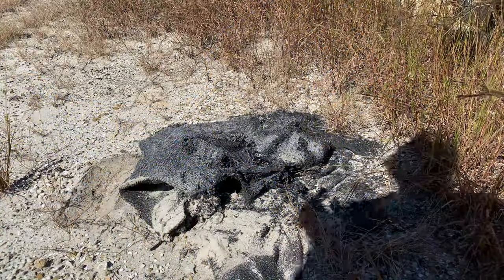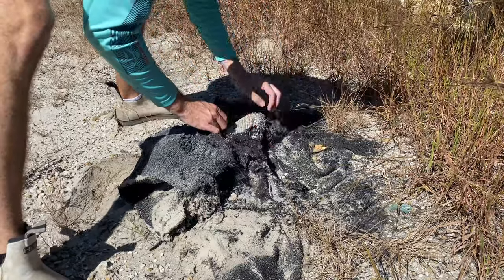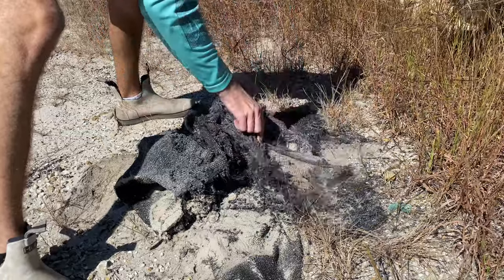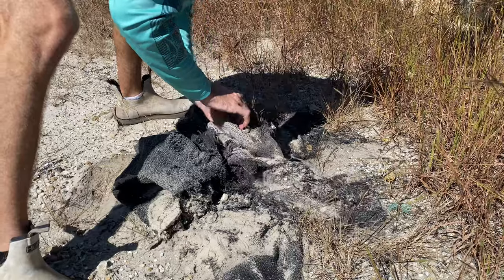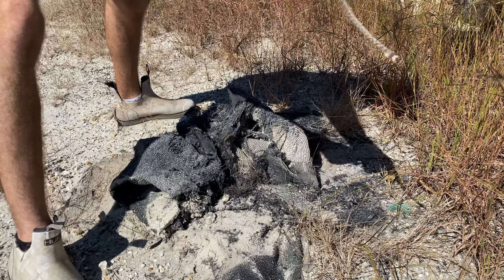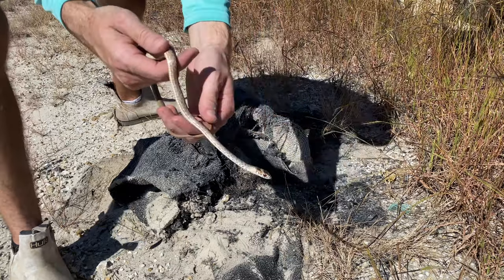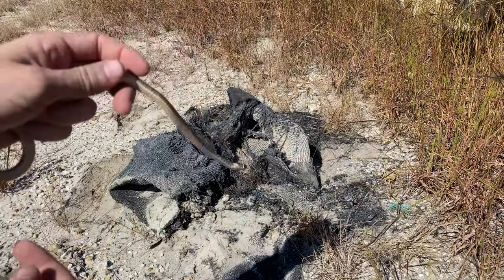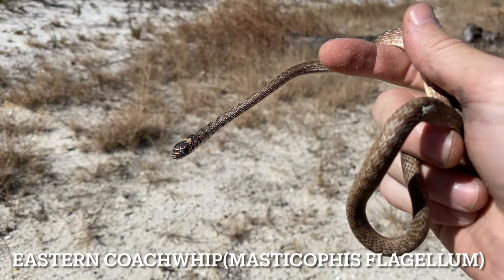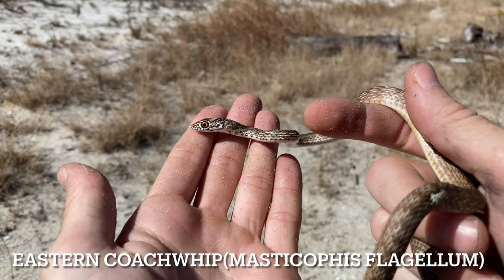All right, you guys, there's a beautiful, beautiful little baby coach whip under here I just saw. Beautiful juvenile Eastern coach whip, guys. Oh, that is a beauty. Oh, that's beautiful, guys. Beautiful, beautiful Eastern coach whip, guys.